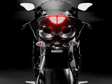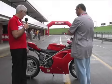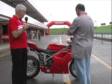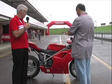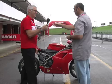A lot of the technology coming straight from Troy Bayliss and Casey Stoner and MotoGP and World Superbike, and as Ducati does, that flows through to its production bikes for riders to enjoy and experience when they purchase their Ducati. Excellent. Thanks, Warren.